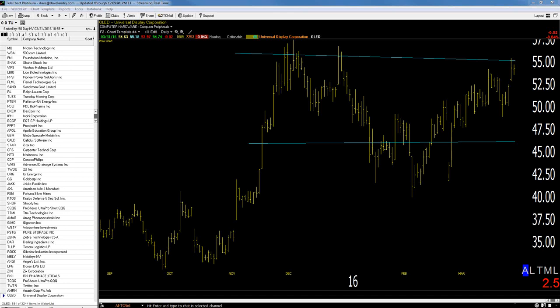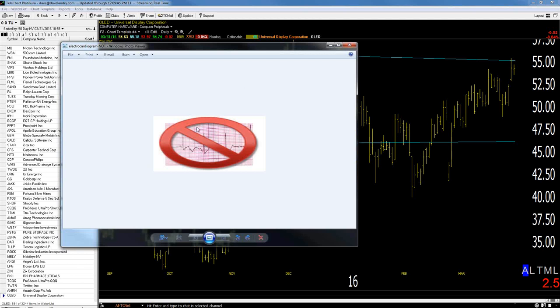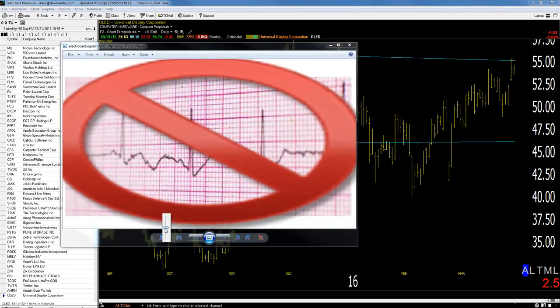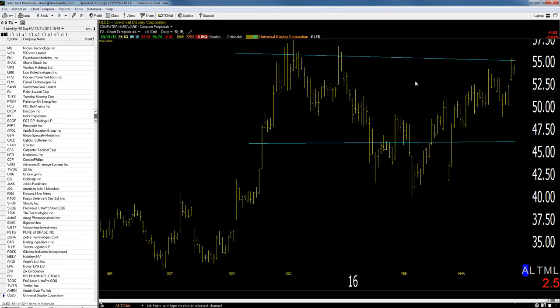Now I realize that you don't always get to pick. Let's see what comes up here. You don't want to trade stocks that look like electrocardiograms. An electrocardiogram is, beep, beep, beep, beep. So you don't want that. If you didn't know anything about trading, you would draw a line from where it is now, going back in time, and then make your arrow. So there's nothing to buy there. There's no entry point on that.